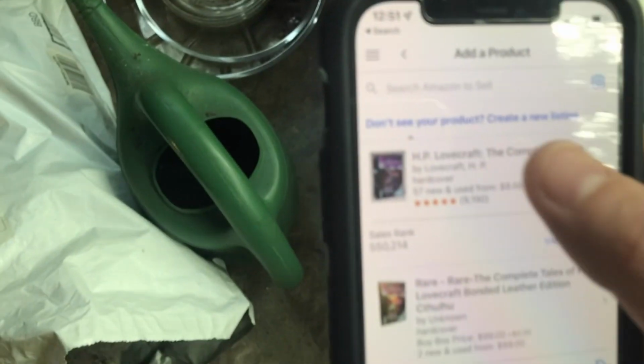I did see this one. This is something I've sold in the past for like 20, 25 bucks. The price has gone down pretty significantly on this one though, so I did have to pass.